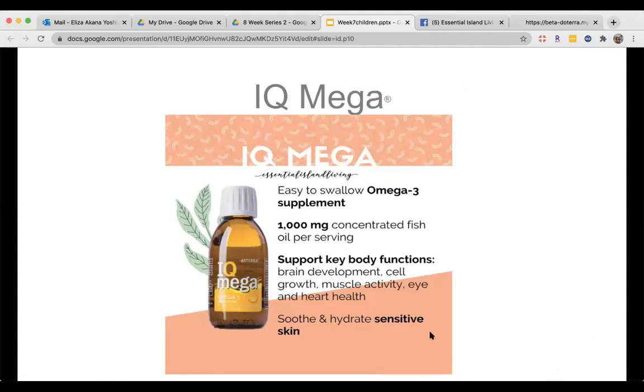So we're getting that concentrated fish oil, which is really, really critical. We know we need those omegas to help support brain development, cell growth, muscle activity, eye and heart health. Your kids should be taking a probiotic every day. They should be taking a multivitamin or some sort of vitamin, because you guys, they're just not getting the vitamins and minerals that they need just through their diets, no matter how healthy they eat. And then we also need to be giving them those omegas. We want them to have a healthy heart, healthy brain development, healthy muscle growth and activity, but we also want them to have shiny hair and shiny skin, the good kind of shiny skin, not the bad kind of shiny skin.